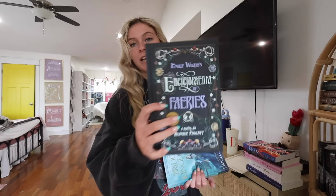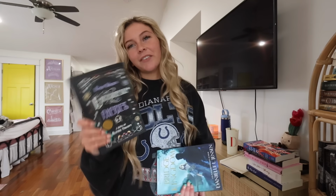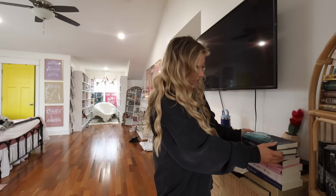Then we have You with a View. Then we have Emily Wilde's Encyclopedia of Fairies, which I've just heard that this writing is super whimsical and magical. And I feel like this is the start of spring. I feel like this book encapsulates that vibe. And then we have The Bridge Kingdom, which honestly, I feel like this is a very doable monthly TBR. So if you guys are interested, stick around to find out. I am planning on doing a Can I Finish My TBR video this month in March. So stick around for that if you are interested.